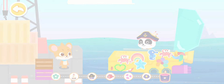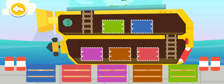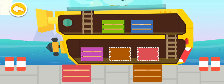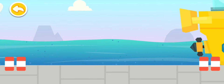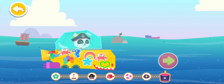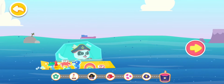Whoa! Be sure to load all fireworks fuel onto the ship. Show is about to start. Let's hurry. Hold the button to start the ship. The fireworks show is about to start. Let's hurry.